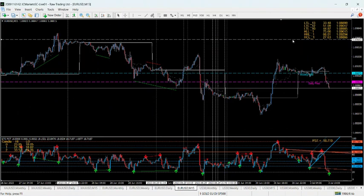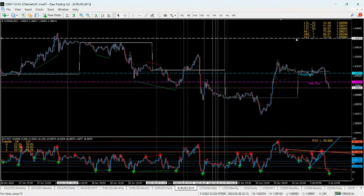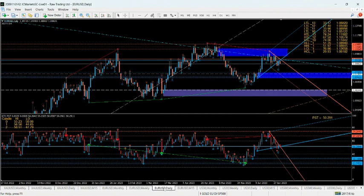Slightly up there, 1.0967 in this zone if we go up there. Okay, so that's a good impulse wave. Market coming back to fill it in and then going up there and then selling off would not be a bad idea. On the daily, as you can see, the market can push down.